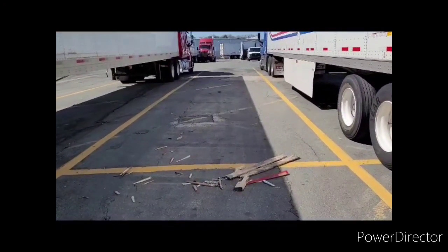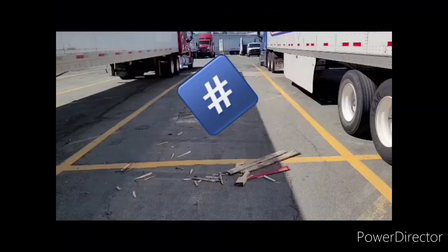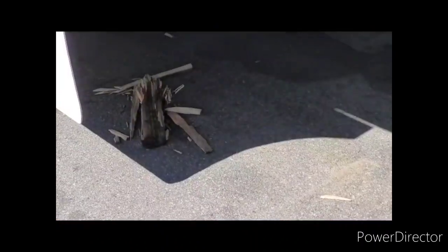Really, do we gotta be that lazy? Hashtag sweep your trailer in a garbage bag and put it in the garbage can. Oh, look, see, I found more. Come on, guys, we can do better than this.